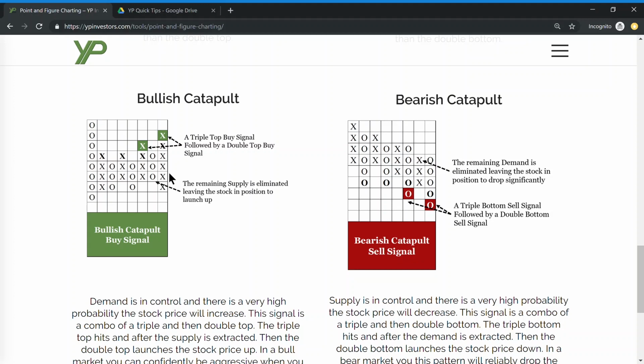So what is the bullish catapult? It is a buy signal found on point and figure charts. What happens is a triple top buy signal is formed, and then selling takes over for a little bit, switching to the column of O's, and the rest of the selling disappears once it switches back to the column of X's. So this little column of O's is just draining the rest of the selling and the sellers in that stock.